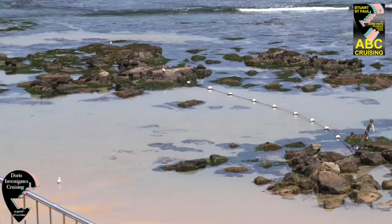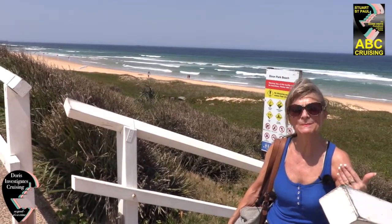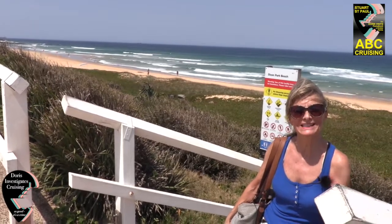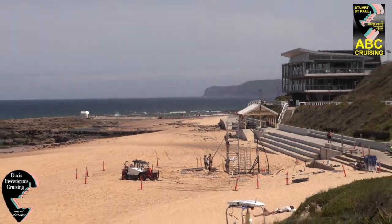Newcastle is not short of great beaches. This is Dixon Park Beach, and the headland above this beach is one of the best spots to see breaching whales in the winter. Over there are Merewether Baths, the largest ocean baths in the southern hemisphere.